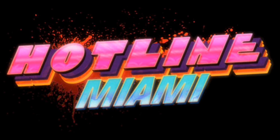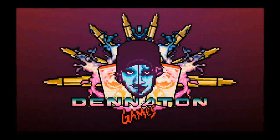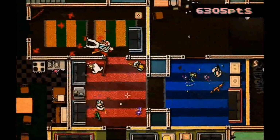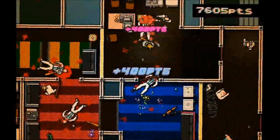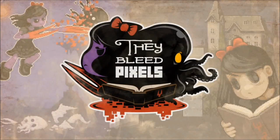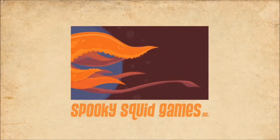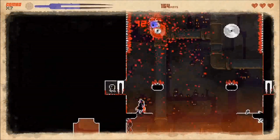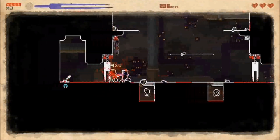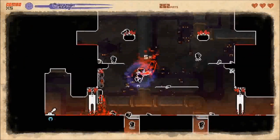The nominees are Hotline Miami from Dennaton Games, which is a top-down game where you punch and shoot and slice the crap out of everybody you see, and as fast as possible. Faster the better. They Bleed Pixels from Spooky Squid Games, which is Lovecraftian kung fu. First you kung and then you fu. You punch, you combo, you air juggle, you spike guys to death.